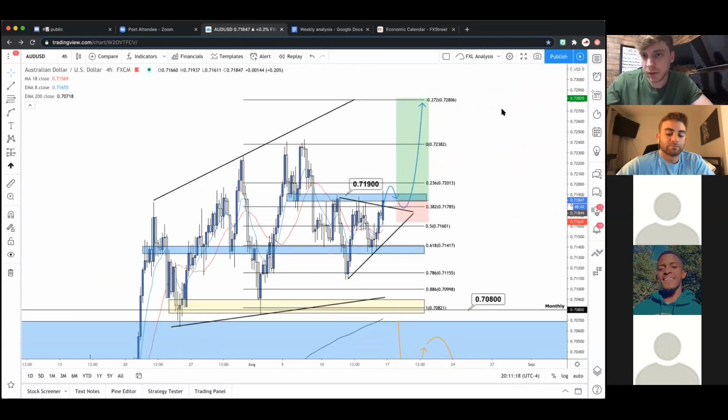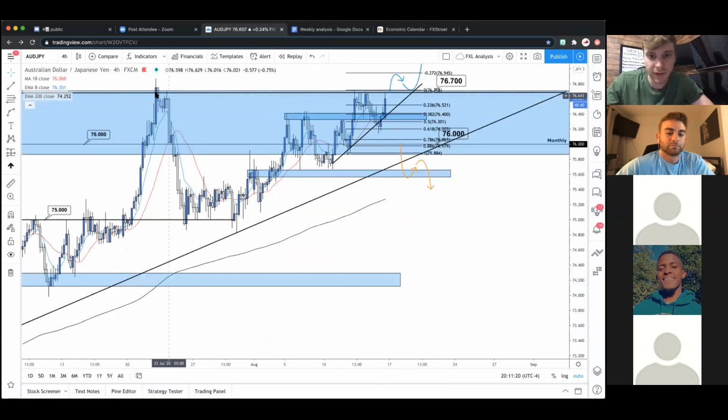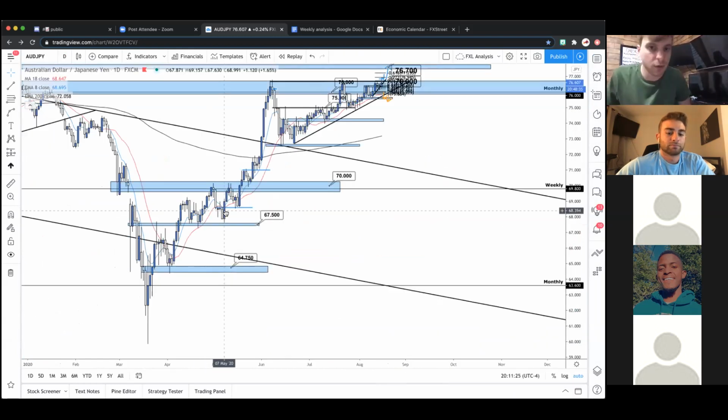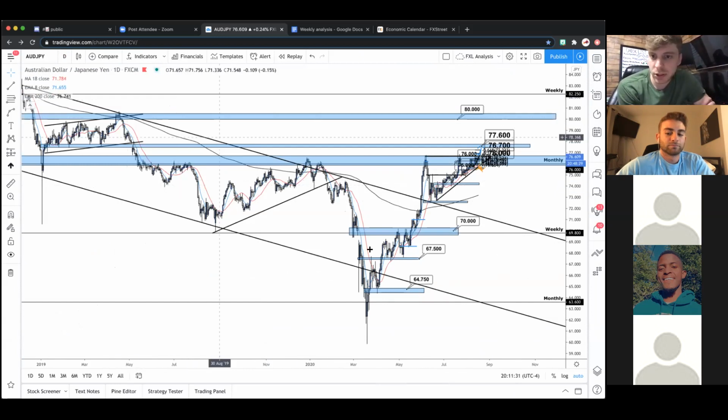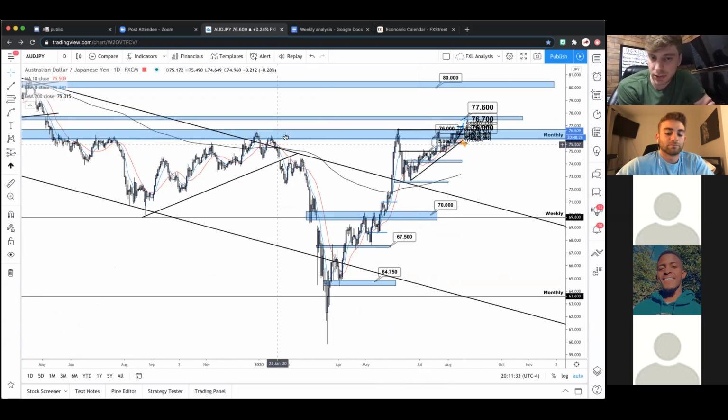Let's keep going. On to AJ, one of my favorites, which you'll notice is very, very similar and highly correlated to AU. So let's start out on the daily time frame as always. Super bearish, right? Significant zone being this monthly zone, waiting for a break of that, and then we can clearly say on this daily time frame that we're bullish.